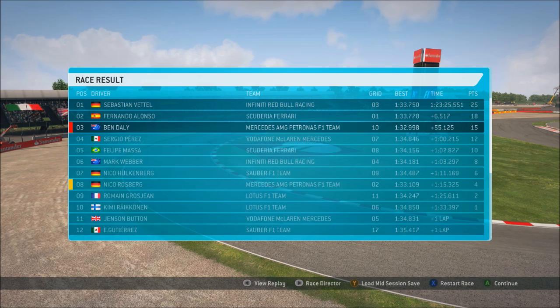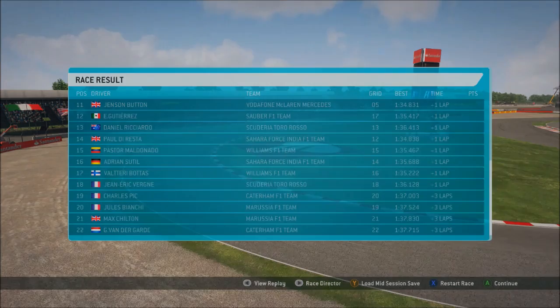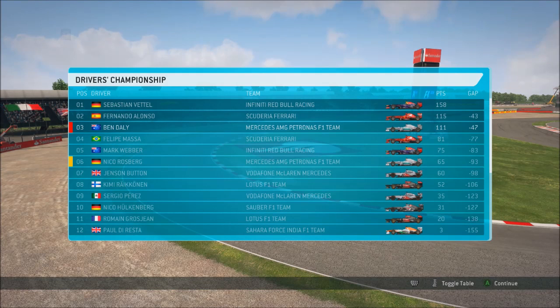A track like Silverstone, we dropped about 40 seconds after the first lap. We managed to save the tyres despite driving so aggressively, and to finish 3rd was just a great result for myself and the team. Unfortunately, my teammate Nico Rosberg there got a penalty, so that's going to cost us in the Constructors, so a bit unfortunate there. There was actually 22 finishes in this Grand Prix, which is pretty surprising.